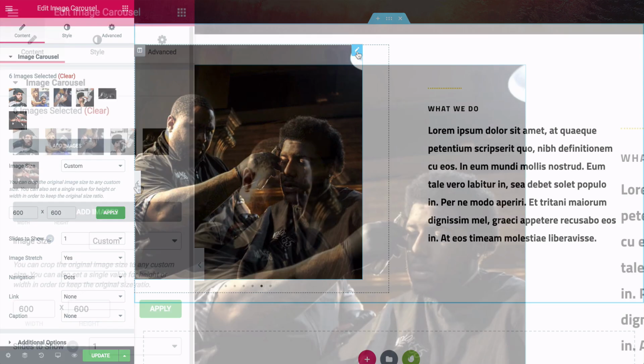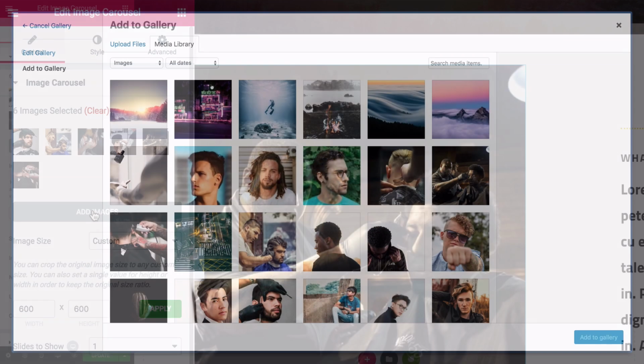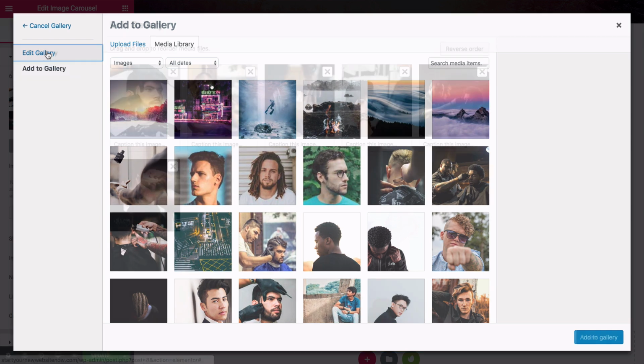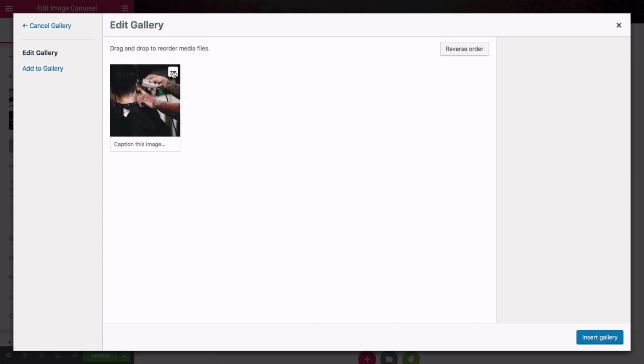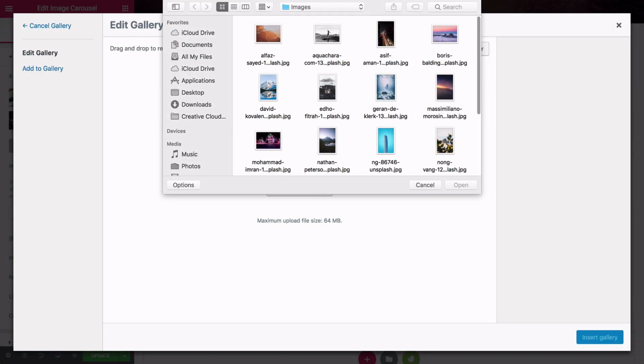Okay, next section. So I'm going to start by editing the images. And this is an image carousel as you can see here. All you do is click on Add Images, and you can add in new images if you want to. But if you go to Edit Gallery, you can remove any that you don't. So I'm going to remove all of these. Then click on Select Files, and I'm going to add in my own images.